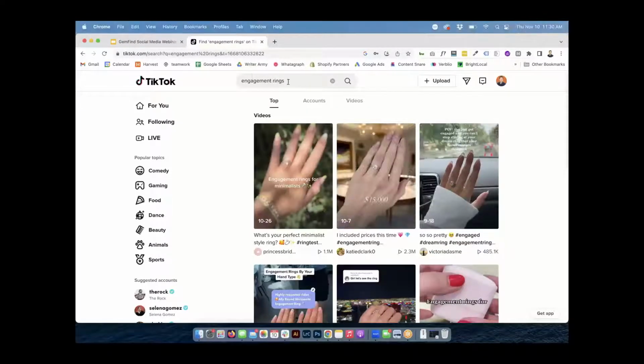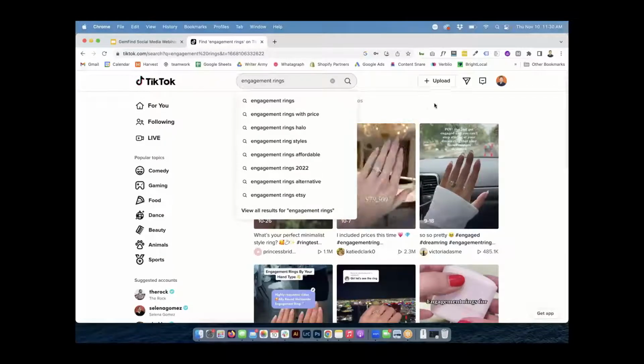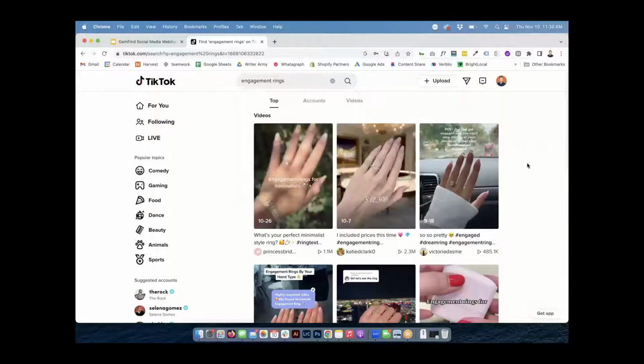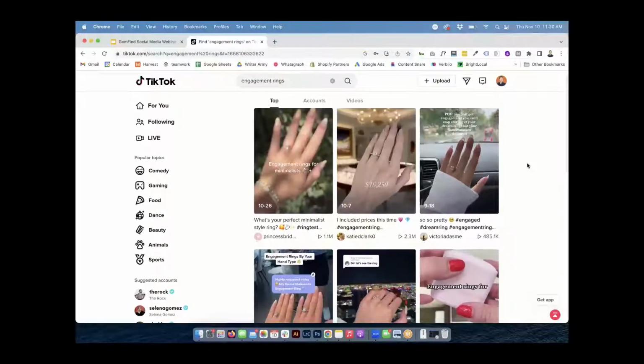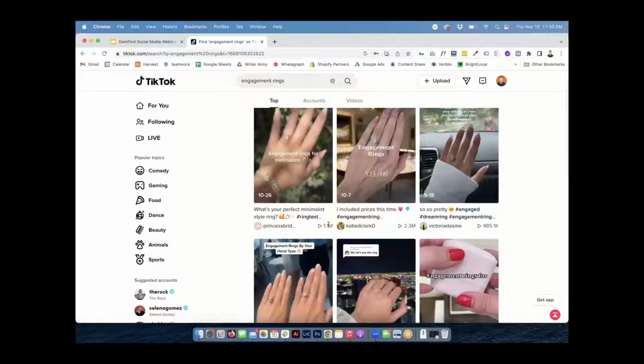But you'll just want to go up to the search bar and type in some general keyword, like just typing in the word engagement rings. That's usually a great starting place for most people. What we'll see is a whole bunch of different videos come up, and you'll also notice how many views each of these is getting.